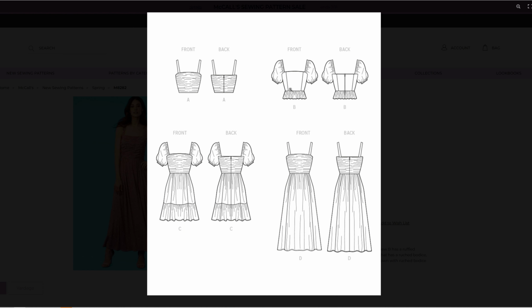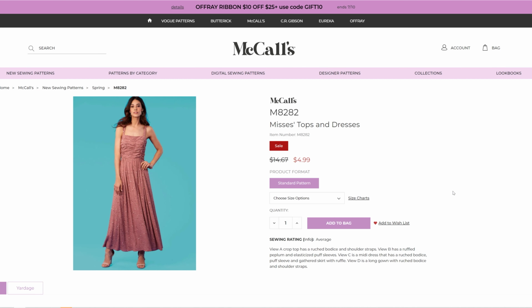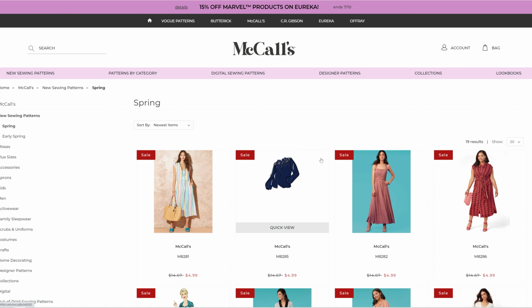We've got the straight bodice front, we've got the ruched bodice, and we have a couple of sleeve options and different lengths for the skirt. It's really cute. And let's take a look at this.